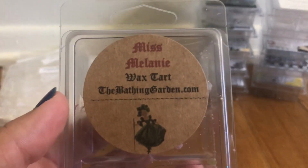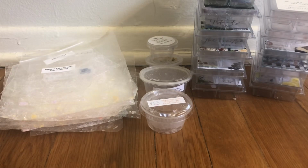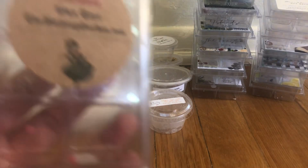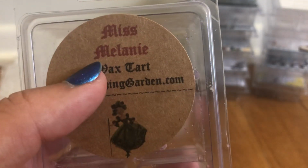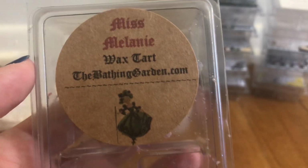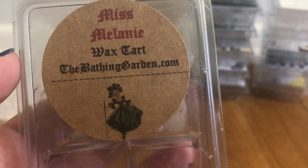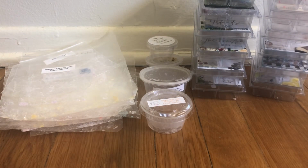I have a clamshell from the Bathing Garden. This is Miss Melanie. I think this was watermelon, honeydew, and cantaloupe or something. It was a nice watermelon-y scent. Maybe that's why it's called this. It's so good. I love melon in wax. I just don't know why, but I really do. And that was good. It was strong. It was beautiful. I really enjoyed that one.